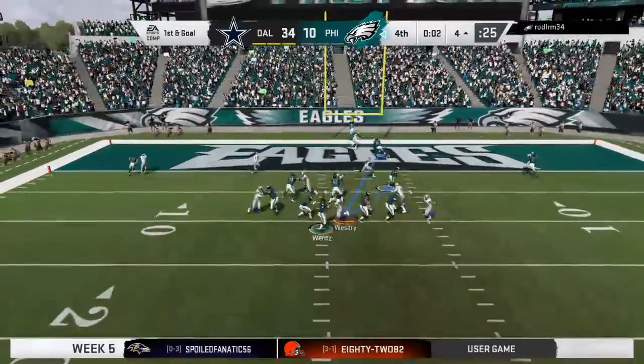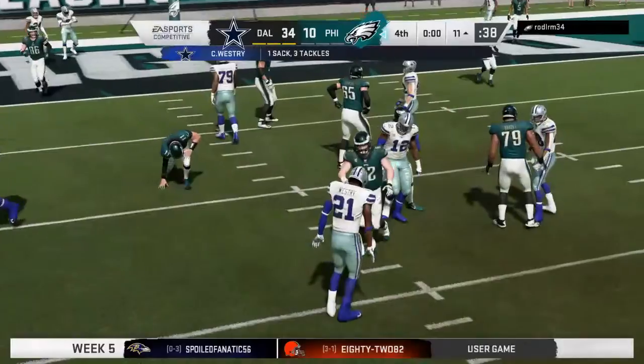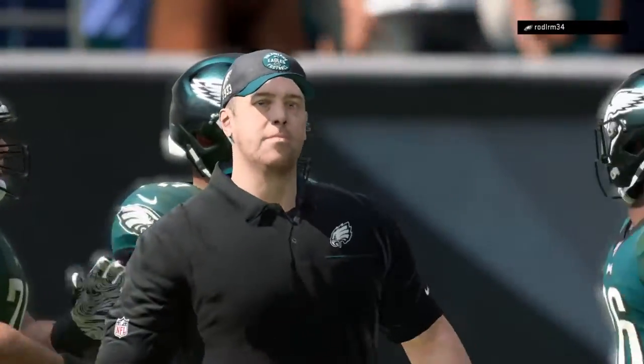One final try now for Wentz. And he is going to go down back at the 11-yard line. So this one will end in a victory for the Dallas Cowboys.